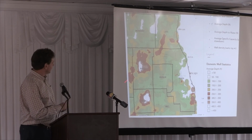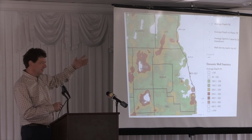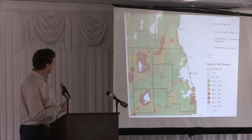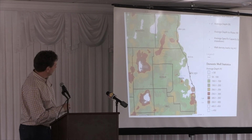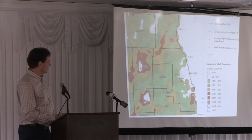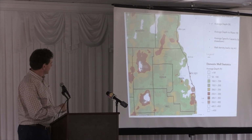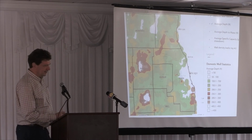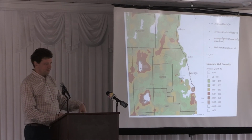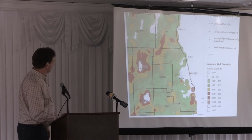So you can see, well, some of this matches elevation pretty well. So the people that live up on top of the moraines have to drill deeper. But you see, like in Prospect Heights, we're in the 150 to 200 range. So statistically, that's where the preponderance of wells are. It really gets carried away in western Kane County and Kendall County, where they're all going to the 600-foot wells down to the sandstone, which are a lot more expensive.